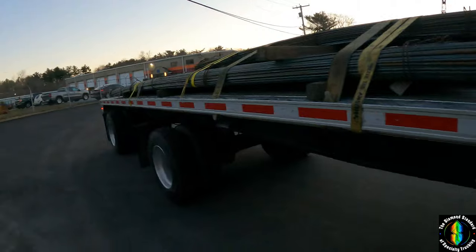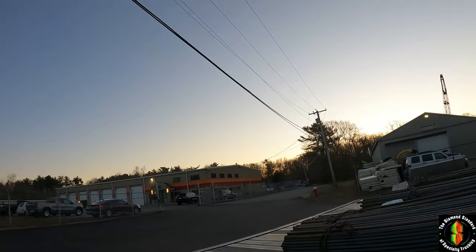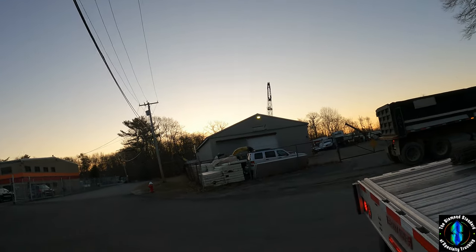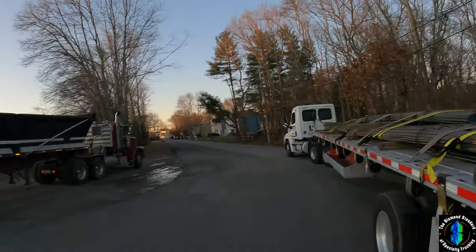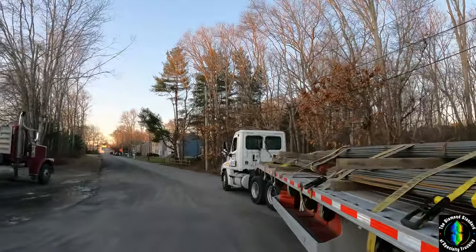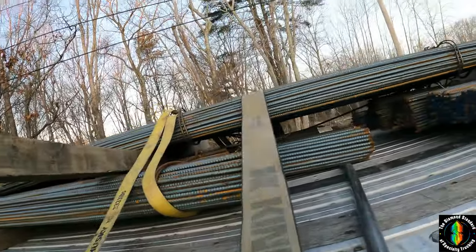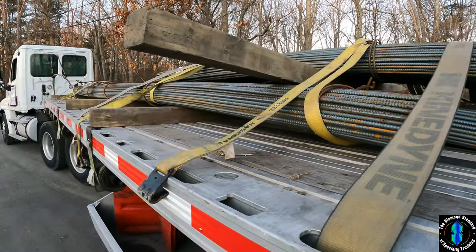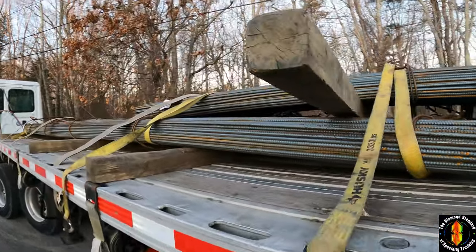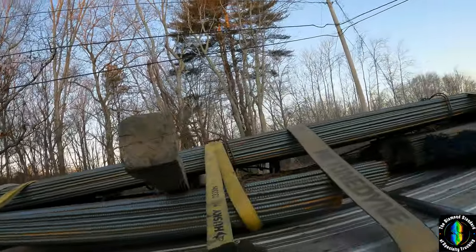Then I'll come back for the 2-inch ones. I already double checked these. I don't know, this guy's having trouble backing in, or I don't know what he's doing. All right, so I go ahead and take the slack out of these. I'm not gonna tighten them just yet.